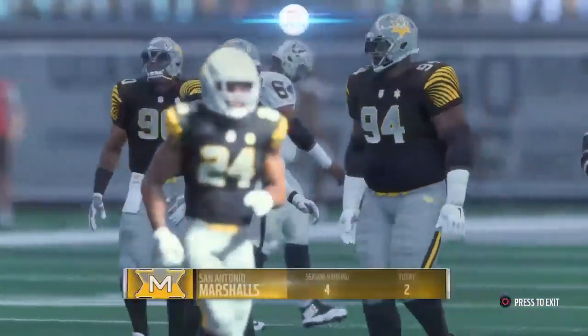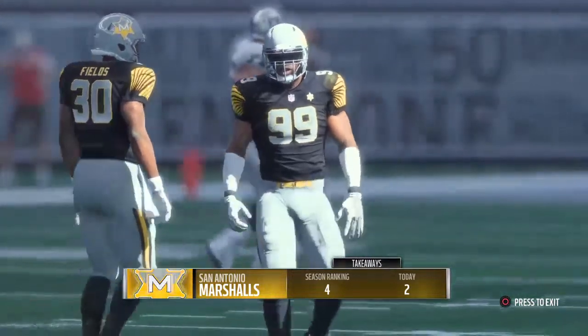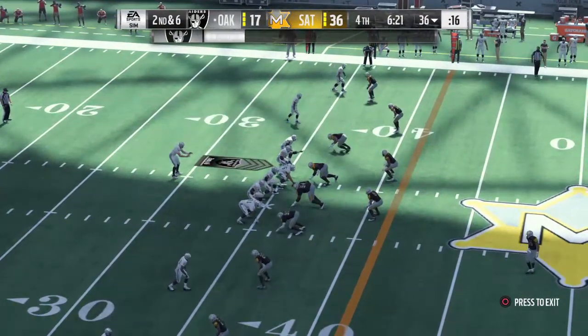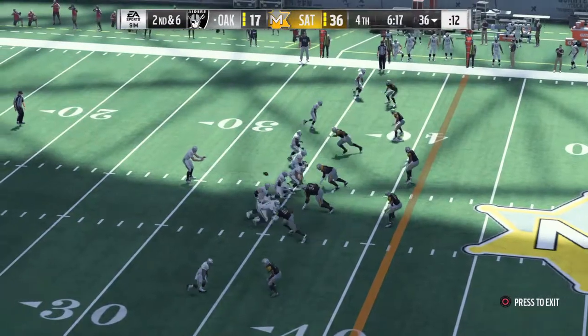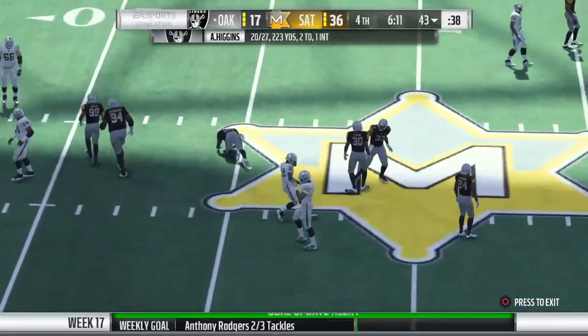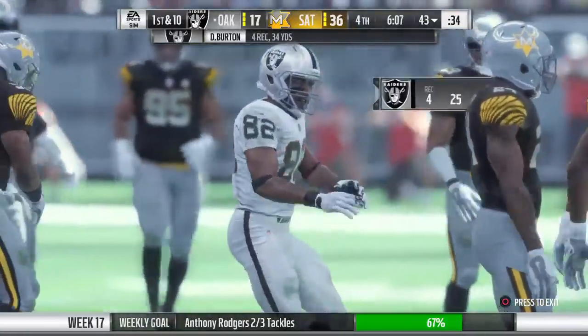That throw good for 4. It's second down. Looks like the defense in press coverage here. Looking to throw on second down. Higgins got his man complete over the middle. That's Burton. It's an 8-yard pickup and leads to a new set of downs.